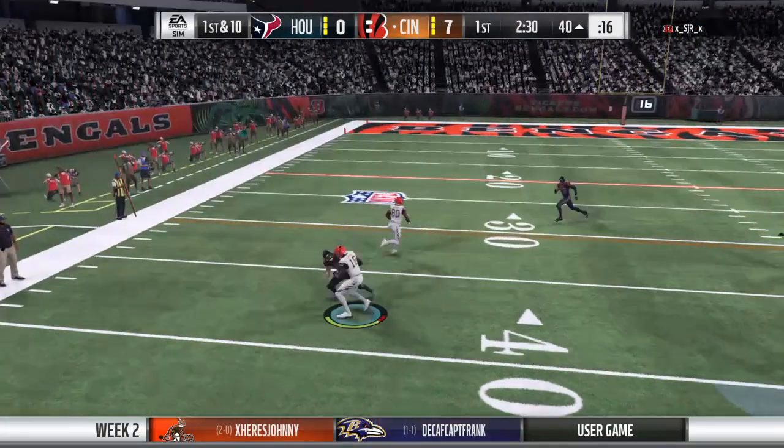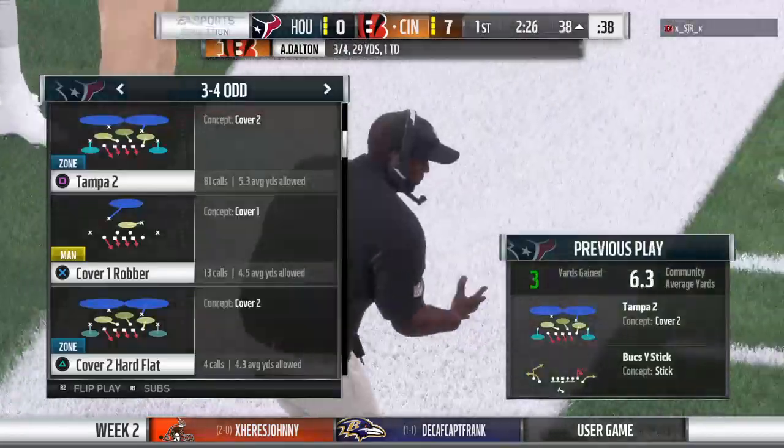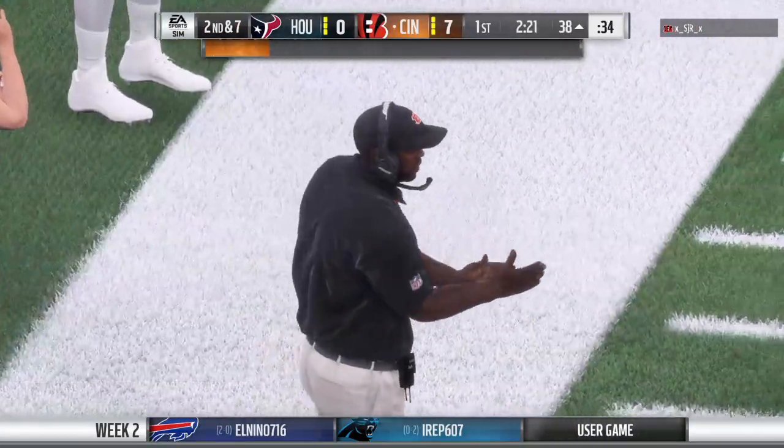Now Dalton with a 1st and 10. And Green with a catch left side. And the stop here will come at the 38-yard line. The completion good for 3, and it's second down.